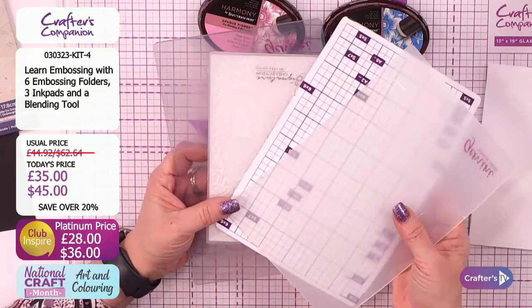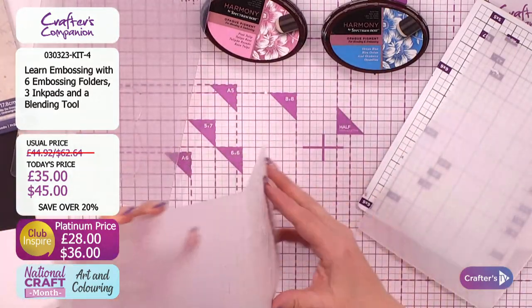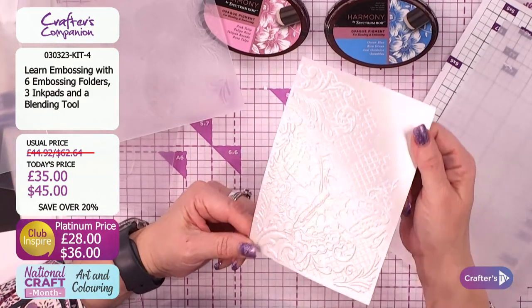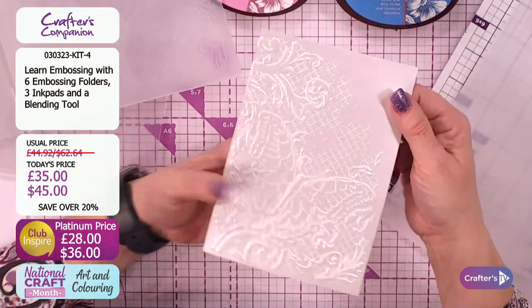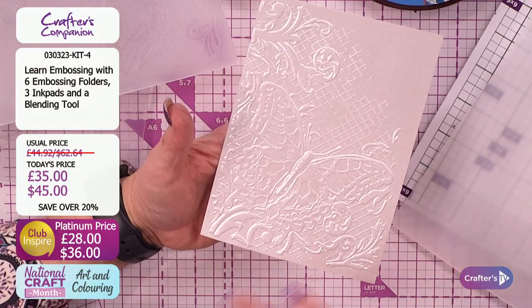If it's too much pressure, you're just going to take that out and run those two through. So check your machine out and have a little look at what you'll get. But what you get is the most beautiful embossed detail. Look, and even on Centura Pearl, it looks absolutely incredible. The texture and the level of embossing in this folder alone is absolutely sensational. So I've transformed that piece of cardstock instantly.